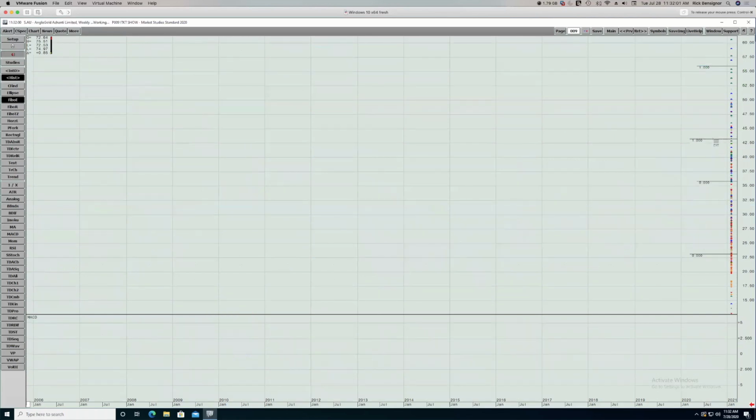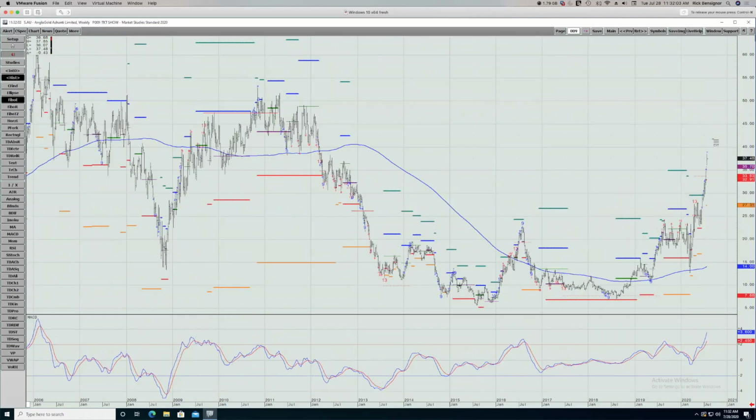Anglo Gold, AU, the ticker symbol. Similar look here, rounding bottom. This has already reached past any of its near-term targets. Next upside target I would put is about 45.5 or so. I'd say support 27 through about 30 or so on a pullback.